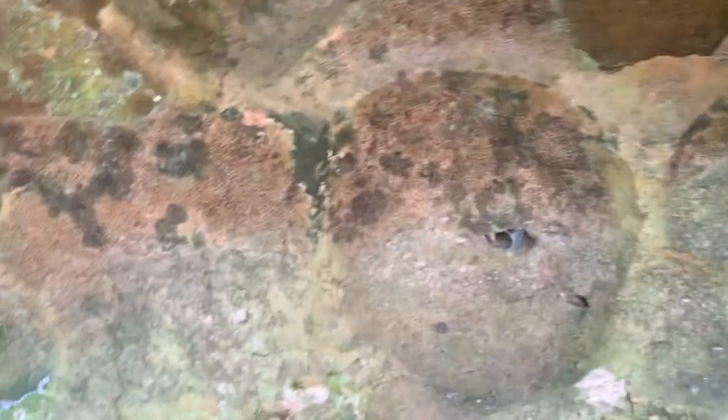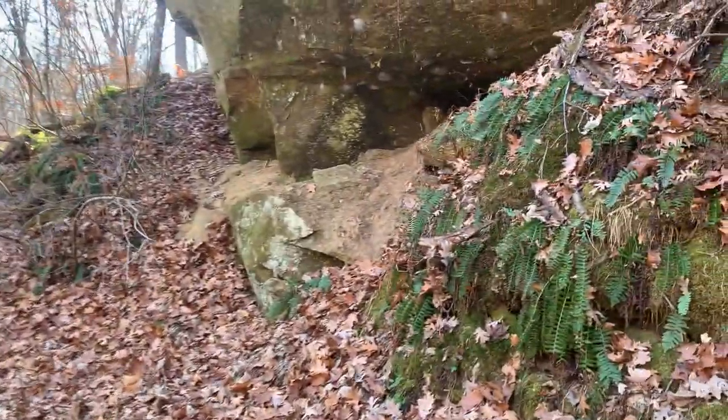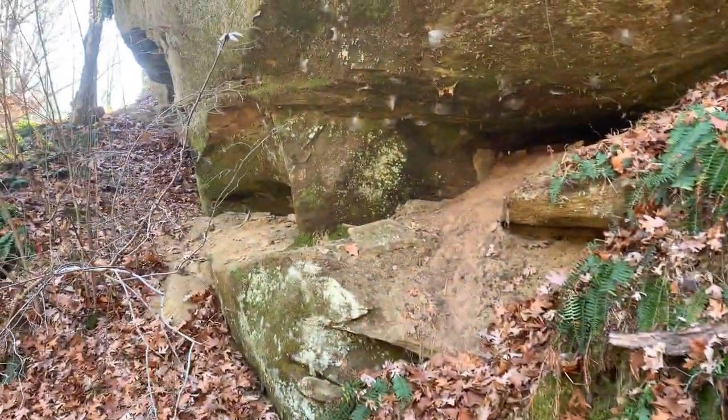Like a seed almost, doesn't it, man? Yeah, it sure does. It really does look like a seed. By some of these farms out here. It's very pretty country up here, guys. Okay, we're looking for a thunderbird.